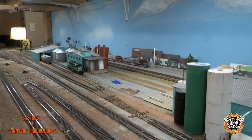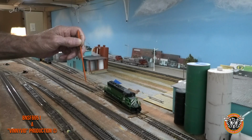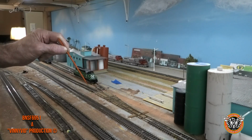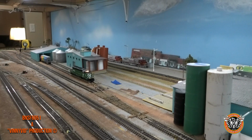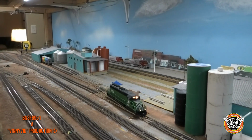As you can see, track number 2 is working just fine. And we'll come back and do track number 1. And there you go, track number 1, working just fine. Of course, I didn't tell the locomotive the camera was on. I think that's why it's running so good. It doesn't know it's being recorded.